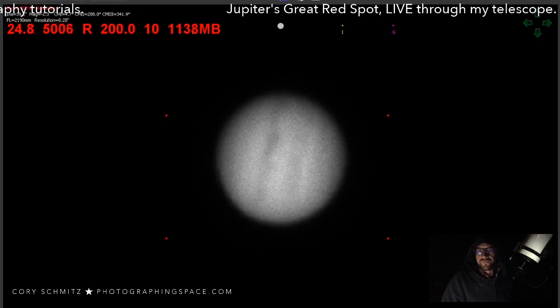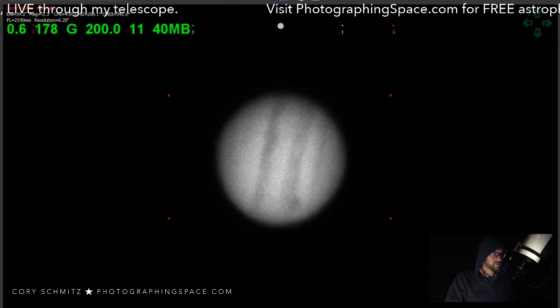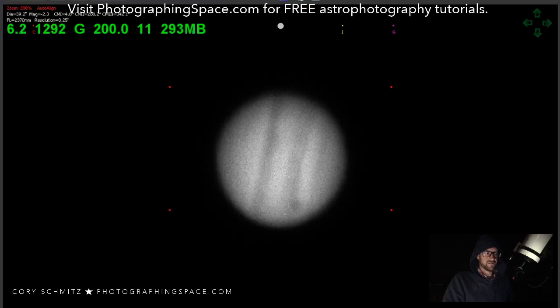So I'm doing another imaging run now. I'm going to run through red, green, and blue filters, and then luminance again. So we can see just as time is moving by, it's moving across the face of the planet already.